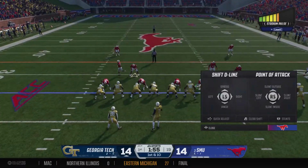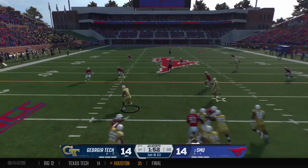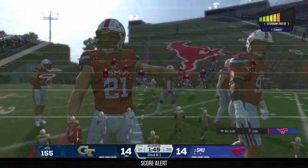These two defenses have had their heads spinning here in the first half, and now we might even see a little more scoring with this drive. It's going back and forth. This is like two heavyweights just trading blows, David. What does this defense got to do to get a stop here?